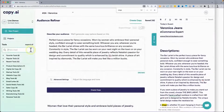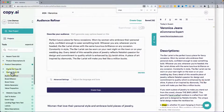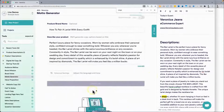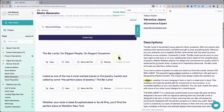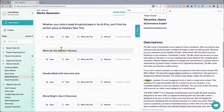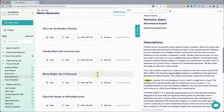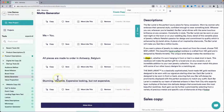What's another good one? I had something on the tip of my tongue I wanted to try. Let's see here. The startup tools are fun. Brand voice, motto. You could try looking at motto generators, value propositions. For elegant people on elegant occasions. Ooh, nice. Worn by the modern woman, handcrafted with love and care, shine bright like a diamond. Exquisite design. Let's see here. Stunning, versatile, expensive looking. Probably take that out.